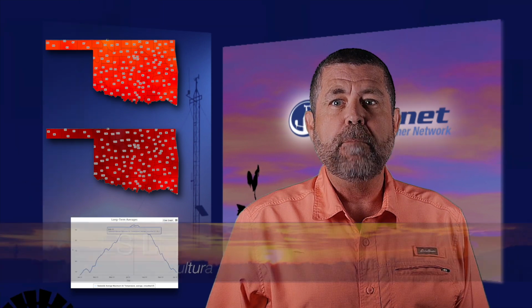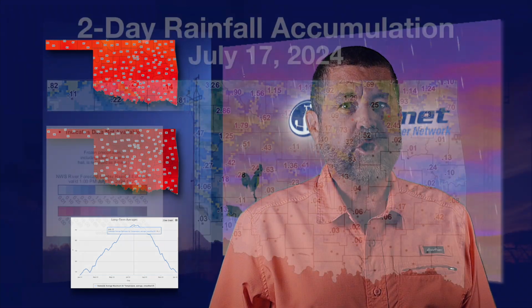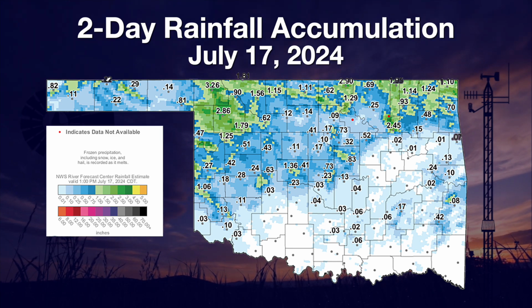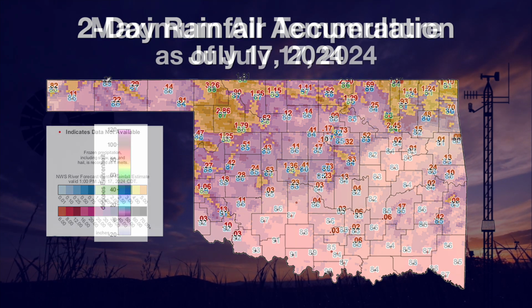After a very hot start to the week, a cold front moved in on Wednesday, bringing rain to the northern counties and cooling off the state. This two-day rainfall map from midweek shows 1 to 2 inch totals at several sites and over 3 inches in Buffalo. The cool down gave us a much-needed break, with high temperatures struggling to reach the 90s on Wednesday.